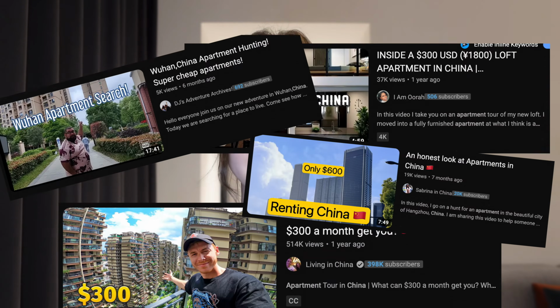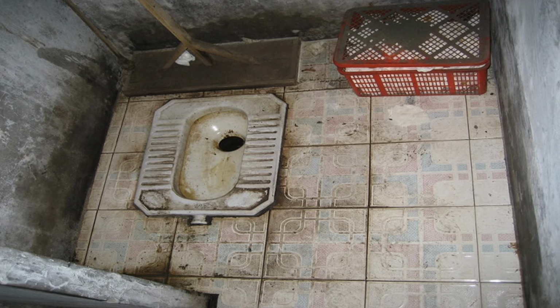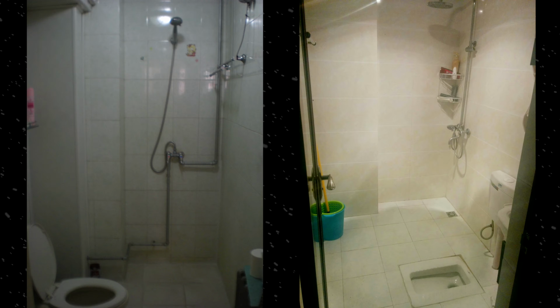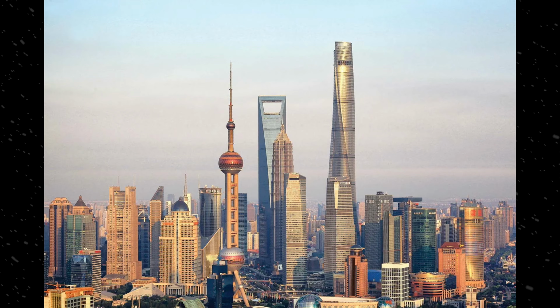I am tired of watching expats who live in China and say how cheap life in China is. Yeah, if you're okay to live in a God-forgotten place, or if you're okay tolerating a squat toilet or a shower connected to your bathroom, then yeah, you can find a cheap place for survival. But if you want to live in a comfortable place in a first-tier city such as Beijing, Shenzhen, or Shanghai, then your rent will be your biggest monthly cost.